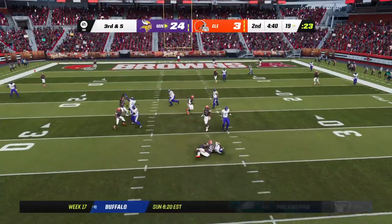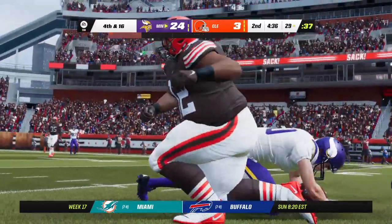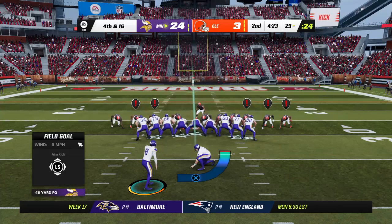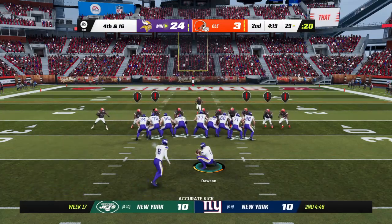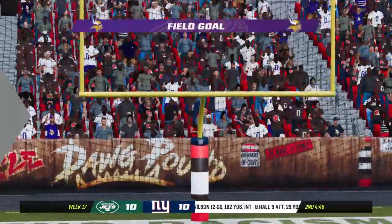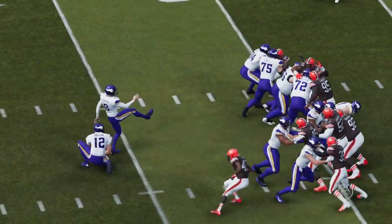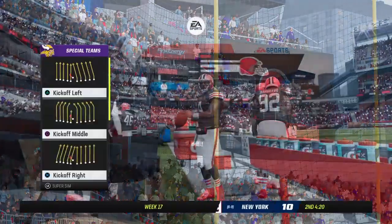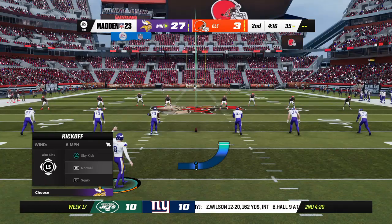Eluding and he can't get rid of it. He's taken down. Javon Hargrave drops him for a loss of 10, and it's going to be 4th and long. Hopkins' kick is good, and that will extend their lead even further. So as it turns out, that sack doesn't wind up costing them, Charles. They at least get points, get 3 of them.